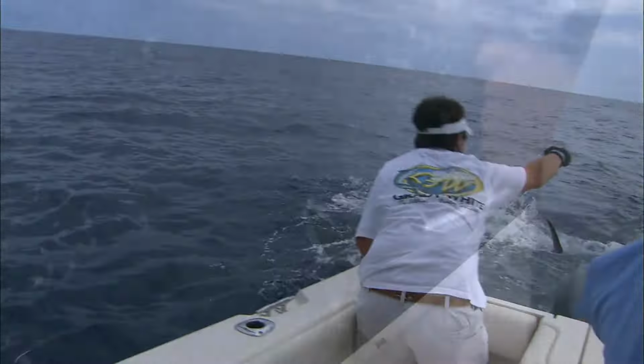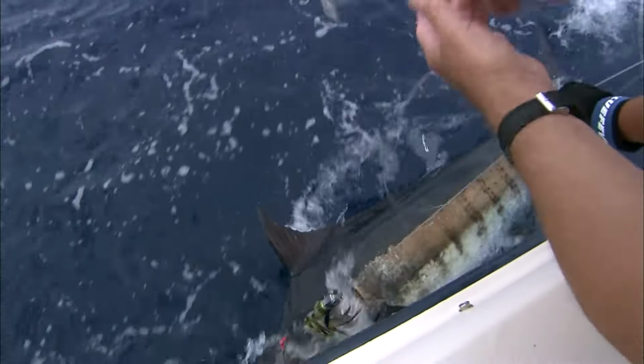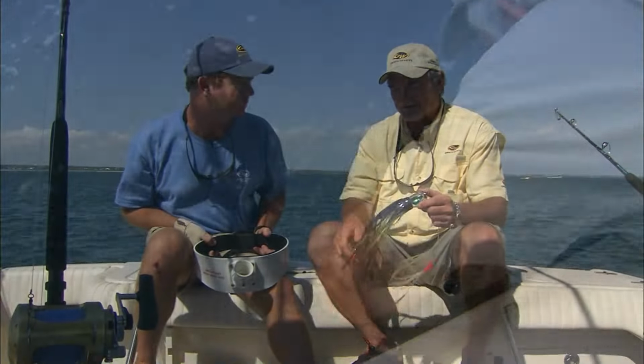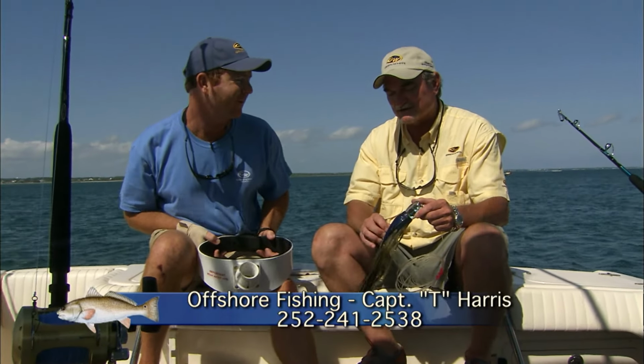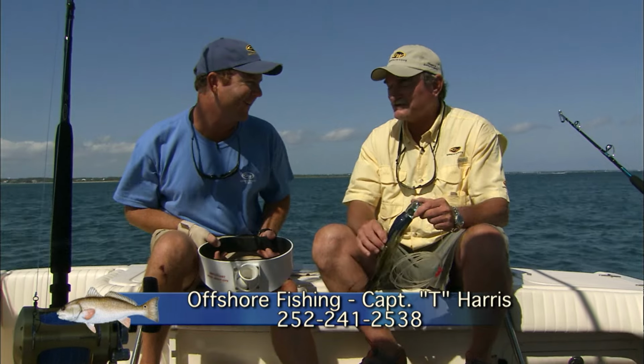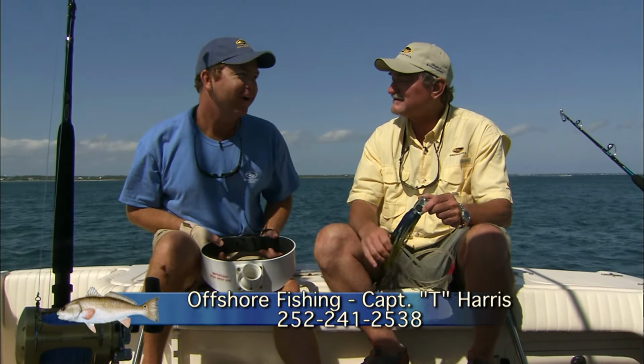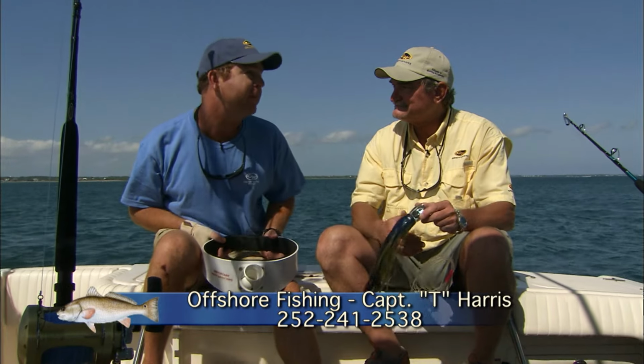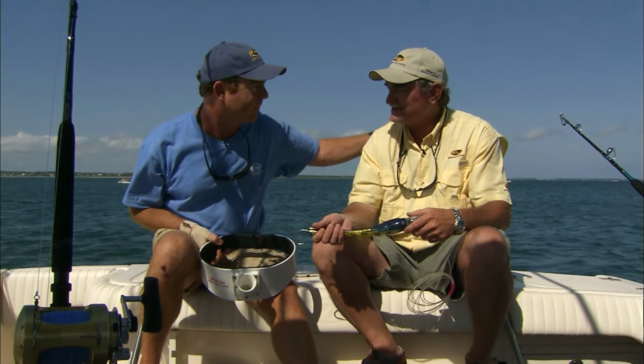Yeah, it gives you a lot of respect for the resource, and it's important to try to release those fish and enjoy them and leave them there for the future. And it's great to be able to hook up to a couple of 200-pound plus marlins at the same time. It's quite a Chinese fire drill, but I really thoroughly enjoyed it, and I've had a great time today. Oh, I did too. One of the best offshore trips I've ever been on, probably the best offshore trip of my life, and I really do appreciate it. But we need to do it again sometime.